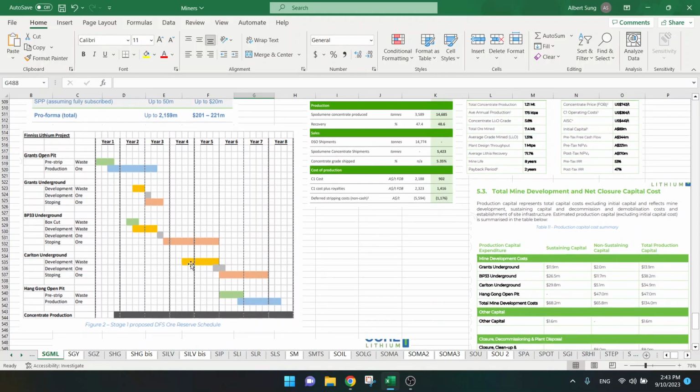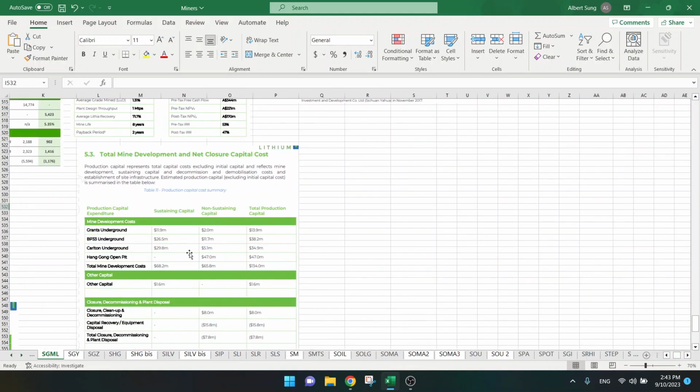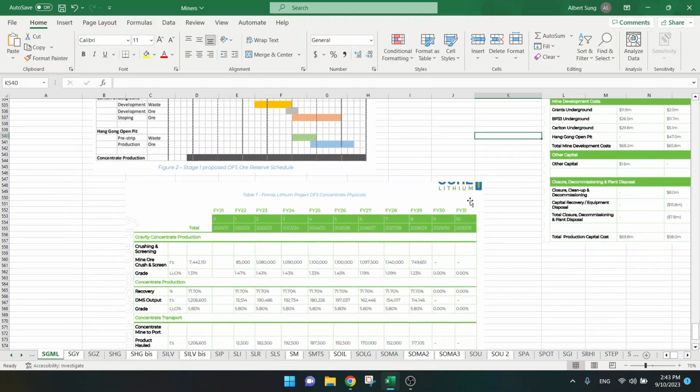So this is a very troublesome company because it's not one mine, one open pit. It's several open pits and underground mines that need a lot of capex to be built. And you can see that this is the capex here. All of these mines have non-sustaining capital, and you need to add all of these capex into the NPV calculation.